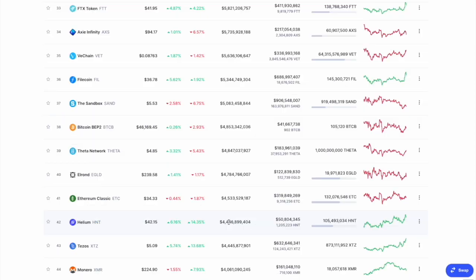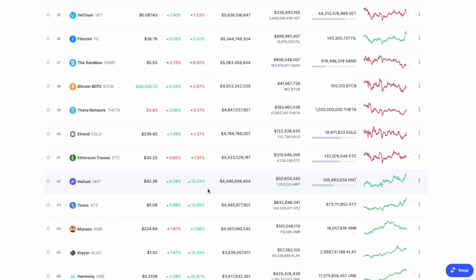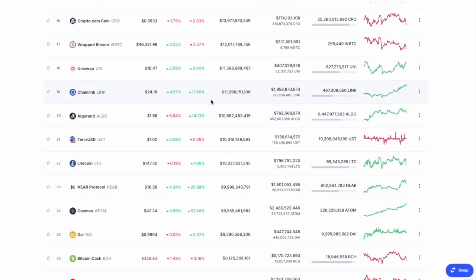But guys, I also did just want to take a look. We are up 14% over the previous 7 days. Now, this is really good considering if we look here, there are only a few other coins in the top 50 that are performing similarly. As we can see, some of these are similar. Others are up even more, a lot more.